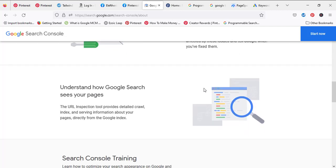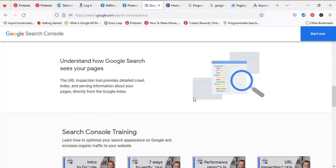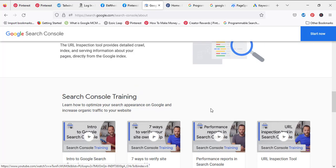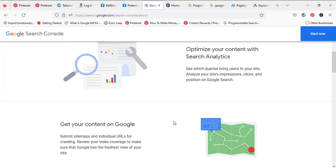Most of you know Google Search Console. You can find the keywords that you can rank for, search and optimize your website, and increase your organic traffic. You can get a couple of trainings here for free. And remember, it's easy to put it on your website.